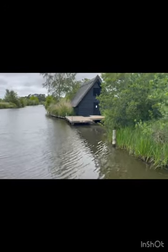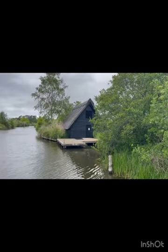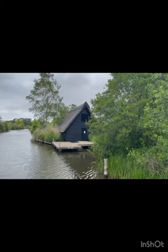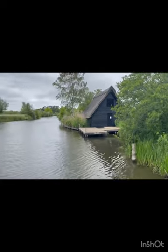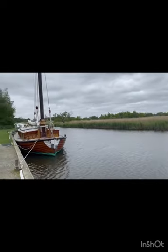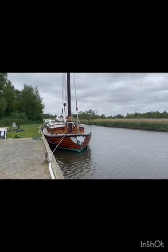And then boathouse. Tell you, it probably reminds me of Windy Miller's Toad Hall up there. Ratty's boathouse. See you in a bit. Be back.